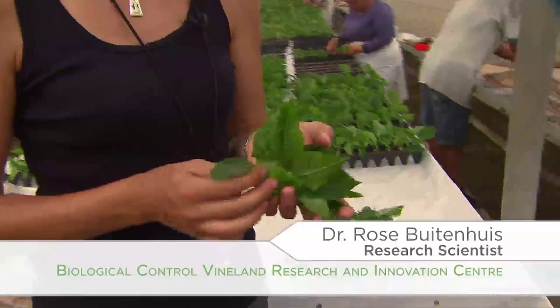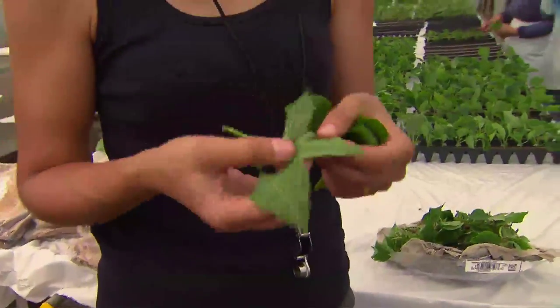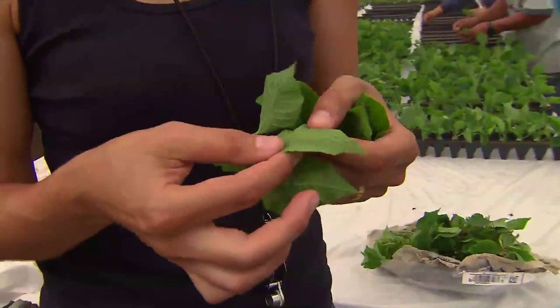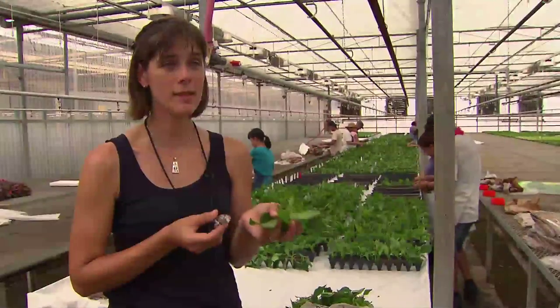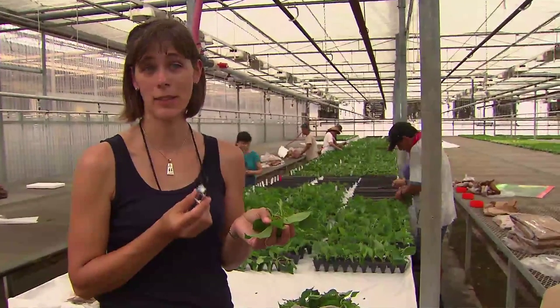These are unrooted cuttings right out of the bag. So when you receive them, you will want to look at the underside of the leaves for any pests or diseases. The whiteflies that you'll probably see are very small because it's the eggs and larvae, so you can use a hand lens to inspect the underside of the leaves.